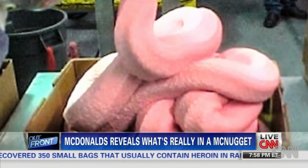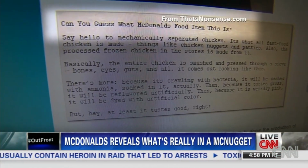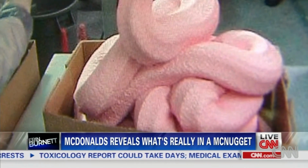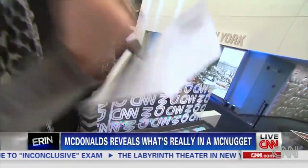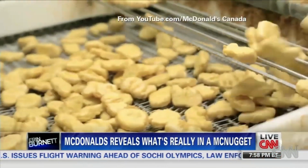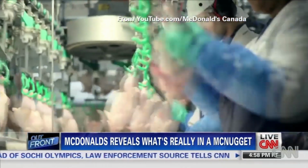A former McDonald's meat processing plant worker shared this nightmare with me. "We'd take all the leftover scraps, tendons, cartilage, fat trimmings, and run them through a machine that looked like a giant washing machine. What came out was this pink paste that we'd mix with ammonia to kill the bacteria." Ammonia? The same chemical used to clean your bathroom floors is being used to wash your hamburger meat.